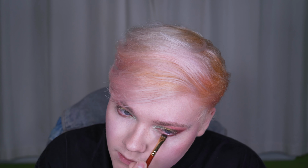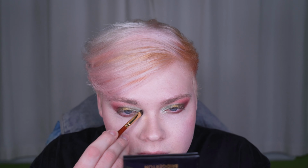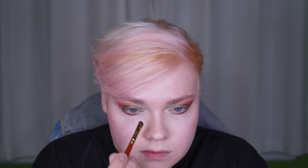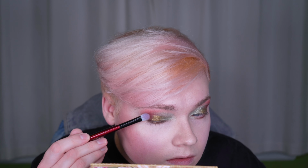Going back in with my short-handled Biscuit brush into that green. Just to make the inner corner pop a little more, I'm gonna go into the highlighter from the first part of the collab. I think I need to add a little bit more of the deeper matte.